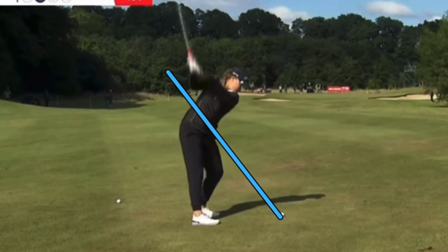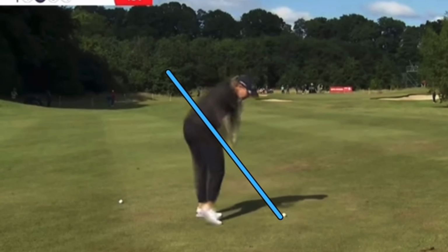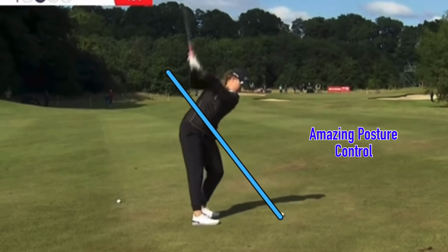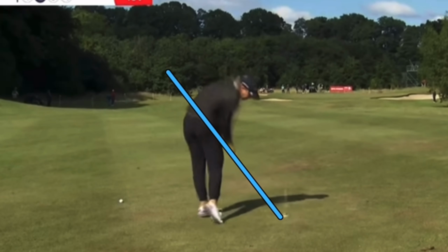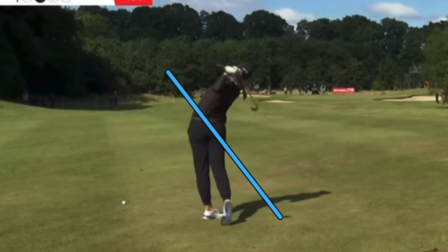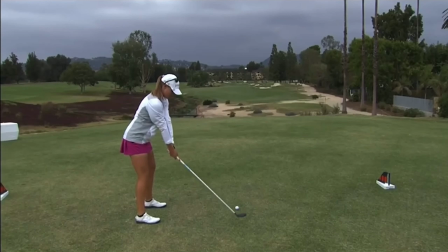You watch her as she goes up here, as she starts down, really staying bent forward. Hips completely cleared, left leg straightened back. And even though she doesn't get the weight to the heel, she is so flexible and able to move, she can actually do it with the weight on the left ball of the foot and still get her body completely faced open toward the target.